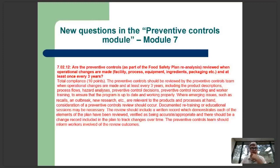Where emerging issues such as recalls and outbreaks, new research, etc., are relevant to the products and/or processes at hand, consideration of preventive control review should occur. Documented retraining or educational sessions may be necessary. The review should include a written record which demonstrates each of the elements of the plan has been reviewed and verified as being accurate and appropriate, and there should be a change record included in the plan to track changes over time. The preventive control team should inform the workers involved of the review outcome.